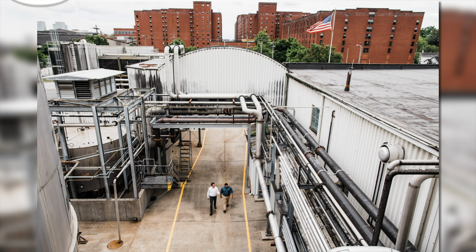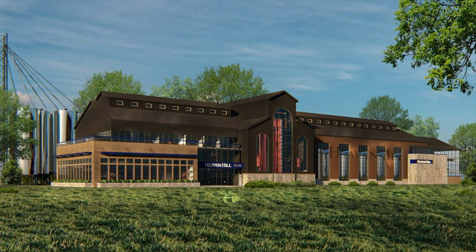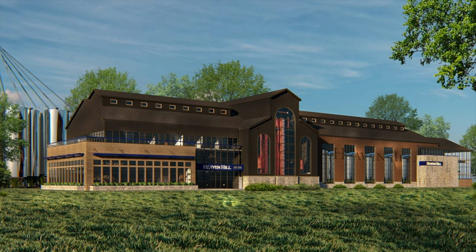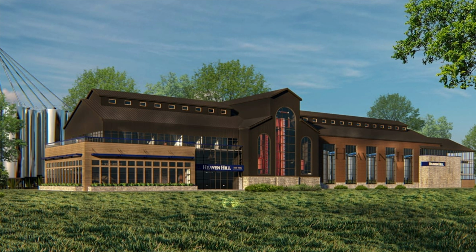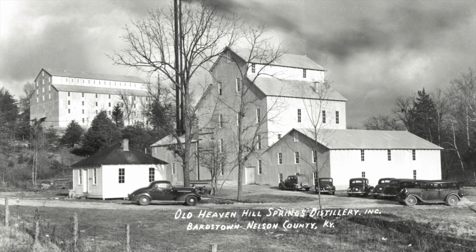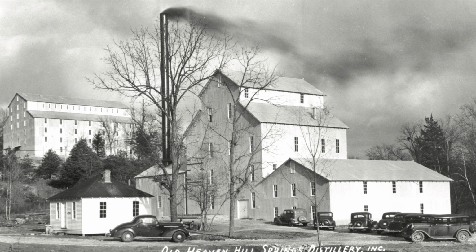But did you know that they just announced plans for a new distillery back in Bardstown, Kentucky? Construction on the Heaven Hill Springs Distillery began in 2022, and the distillery will be operational by the end of 2024. For Heaven Hill, this is a homecoming of sorts. Since 1935, they've called Bardstown home, but haven't distilled there since the original Old Heaven Hill Springs Distillery was lost to the fire in 1996.